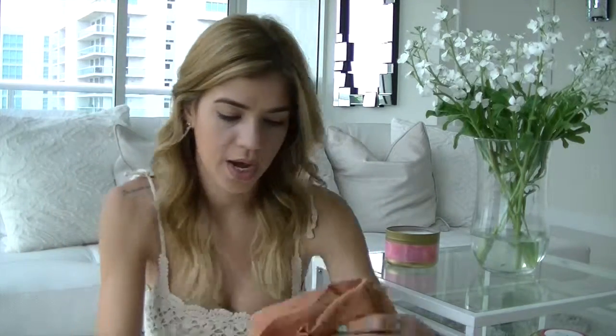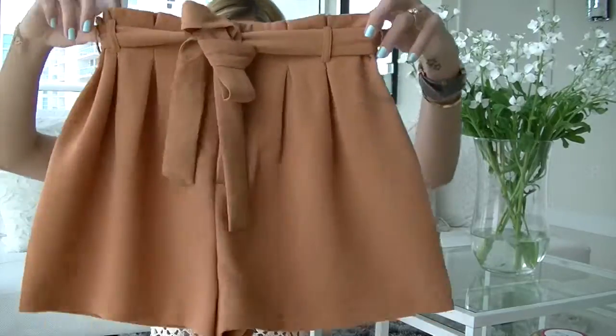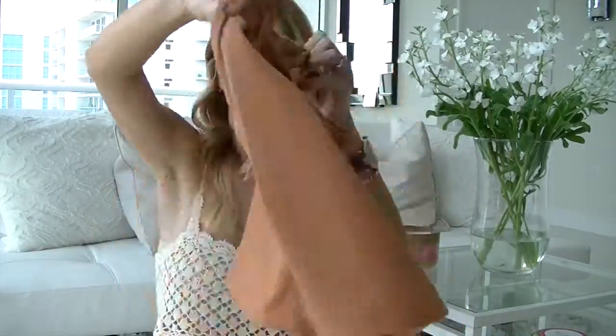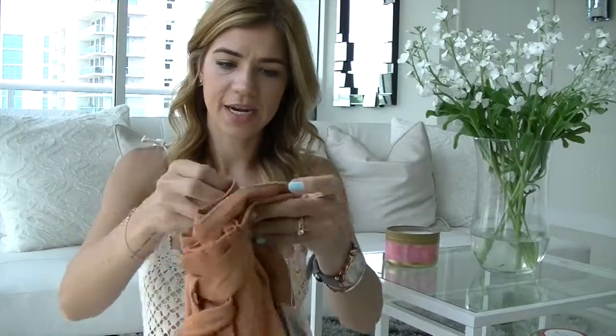What else? Oh, I picked up a few things at Forever 21. I bought these high-waisted shorts, and I should be putting it on the blog soon. I have a specific way that I want to wear these shorts. They're from Forever 21, and these were only $19.90. I really like these because they fit me exactly where I wanted them to fit on my waist.